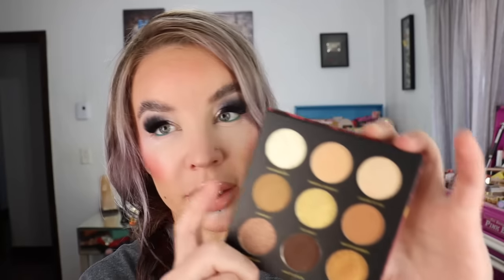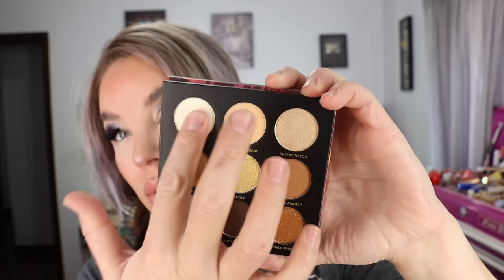And these shimmer shades, which are the two in the corners and then the one in the center, are a little bit more of a stiff formula, and I think it's a pressing thing, so you do have to work a flat shader in there to pick it up. But once you get them on the eyes, they are really nice and sparkly. So let's give you some swatches here.